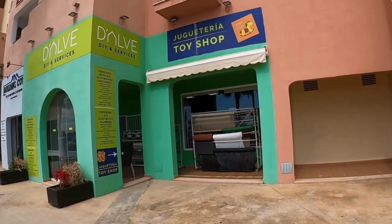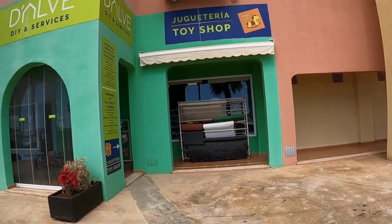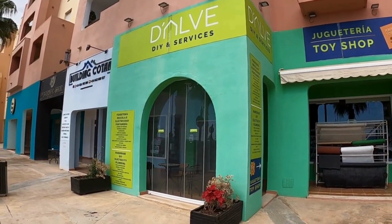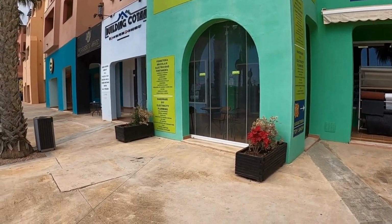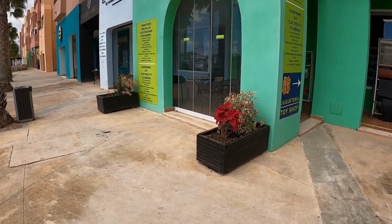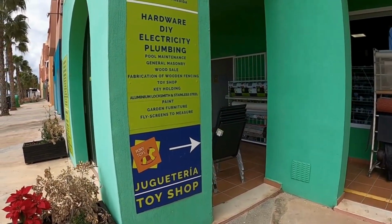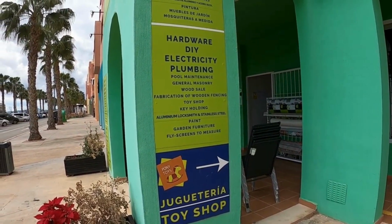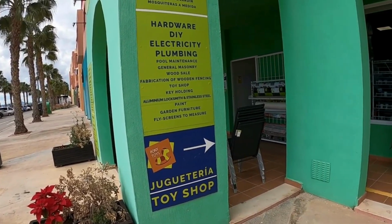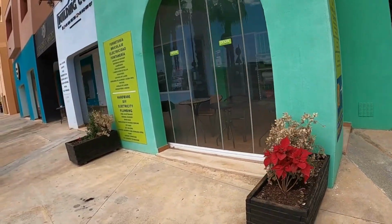So this one is advertising itself as a little toy shop and DIY and services, so ferretería. So this is like an ironmonger's. You can see here on the sign the kind of stuff that they do. So again, they'll do hardware, DIY, electricity, plumbing, pools. They've got a toy shop, they'll do key holders if you're looking for that kind of thing.